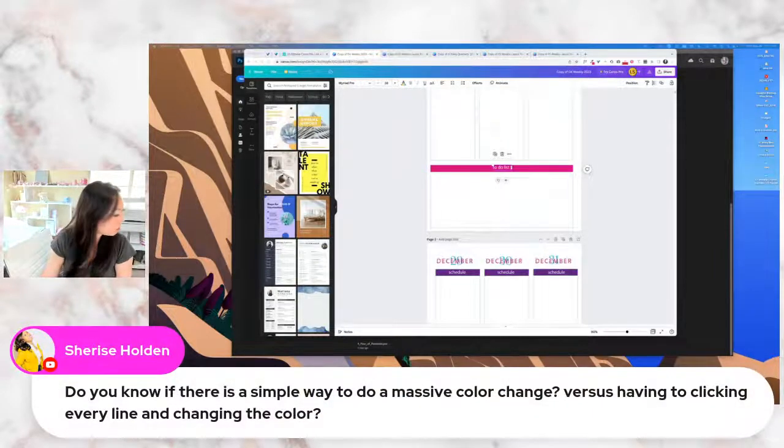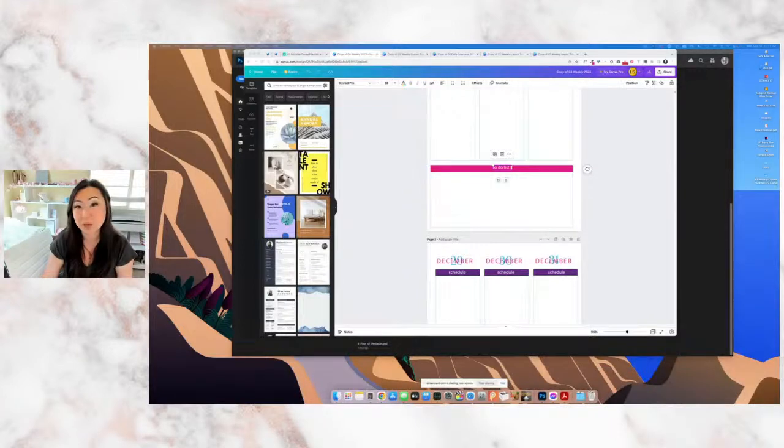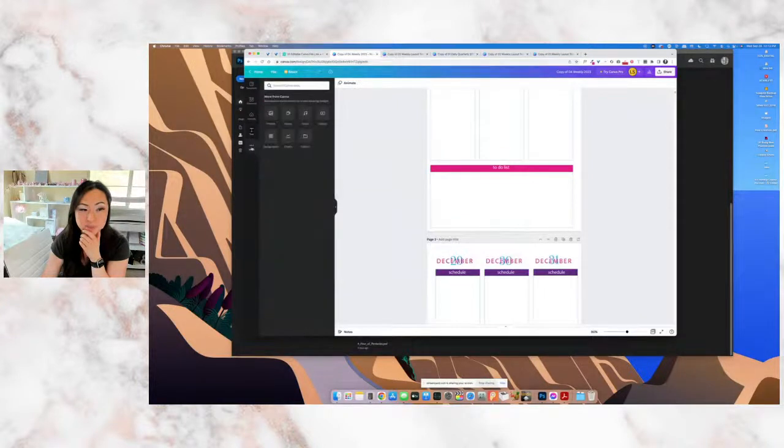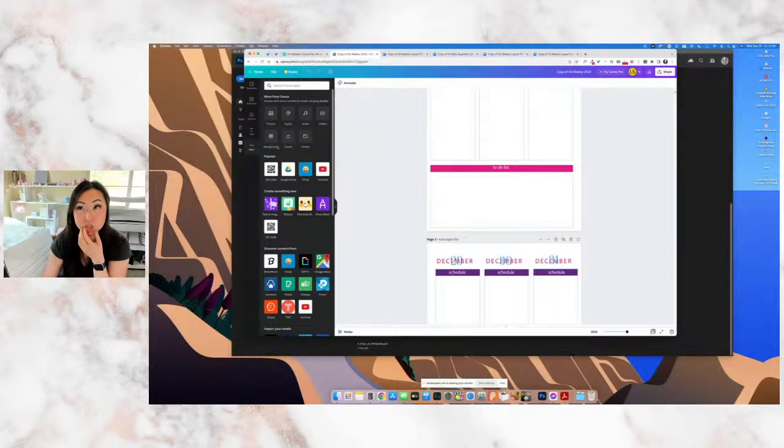Oh, Charisse, do you know if there is a simple way to do a massive color change versus having to click every line and change the color? I do not. If anyone else knows, definitely let us know. As far as I know, they don't have styles, which is something you can set up inside of Adobe InDesign. So I don't know of setting up a style. I didn't really see that as an option anywhere in here. But again, this is only week 3 of me using Canva. So maybe I will figure out a way once I finish putting together that advanced Canva course. But for right now, I have not found anything.